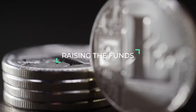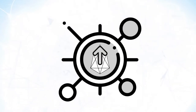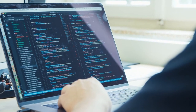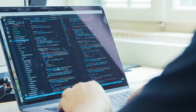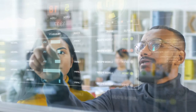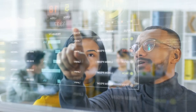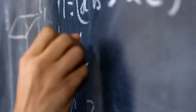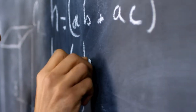Number 3, raising funds. EOS airdrops have actually turned out to be a great fundraising method. So how will that work? Let's check it out. Suppose we are creating a dApp on an EOS blockchain and this dApp uses ASD tokens. We have issued 100 million ASD tokens, and after the launch of the project, each ASD token is going to be valued at 10 cents. So the total market cap of your token is 100 million times 10 cents equals 10 million.